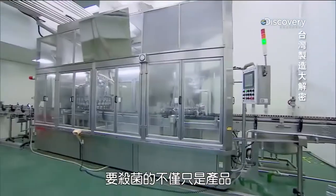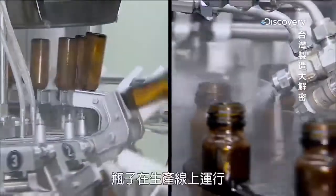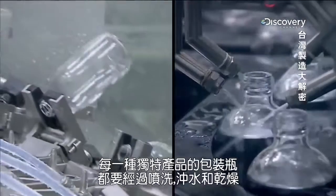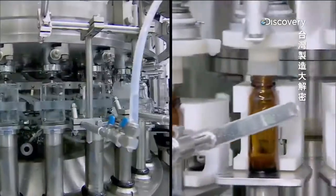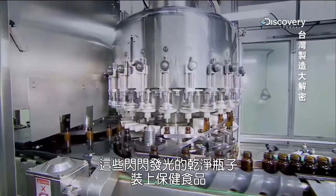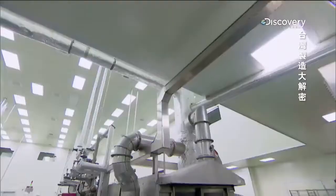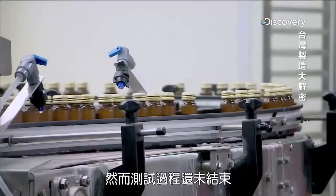It's not only the product that needs to be sterilized, but the bottles that will contain it as well. As the bottles move down the line, they are cleaned from top to bottom, inside and out. Bottles from each unique product line are sprayed, rinsed, and dried before they can be filled. Then these sparkling clean bottles are filled with a health supplement, capped, and head in for one final round of sterilization. But the exams aren't over yet.